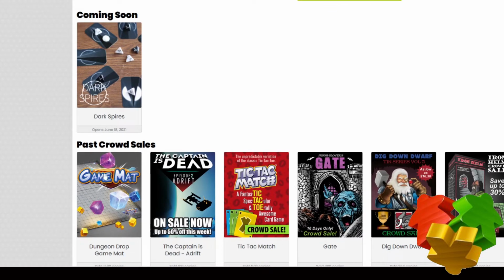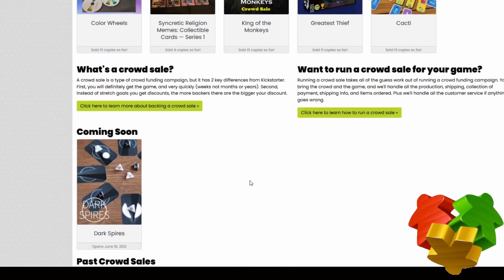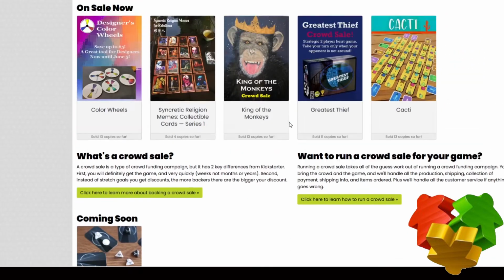So you can see some of the past crowd sales. There was Tic Tac Match and Game Mat and Gate are some examples. Iron Helm, these are all examples of ones that have done crowdfunding. And you can see how many copies they sold right off the Game Crafter site, from 144 copies to 831 copies to almost 1,600 copies. So you can sell a lot of games off of these crowdfunding sites. And then the people who support them, they get that scale adjustment. So they'll get their copy at a lower price if enough people support it. So that's kind of a neat thing about it.